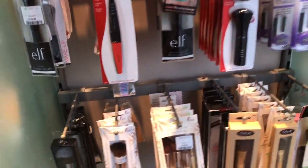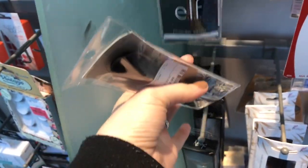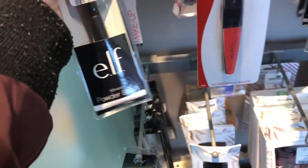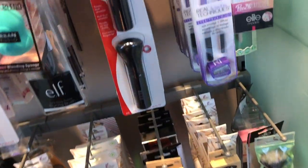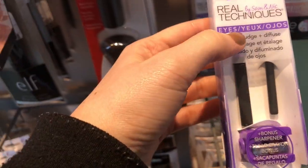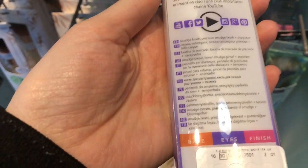I was happy to see that they had some e.l.f. products in the store, as I didn't know that TK Maxx stocked them, but they had a few brushes that were $2.99 each, which to me didn't seem that much cheaper than they would be online, because their brushes are pretty cheap anyway. They had a couple of brushes from Real Techniques, and I was considering purchasing this brush set, but I just think because they are detail brushes that I probably wouldn't have got full use out of them. But it's nice that they do have them there as well.